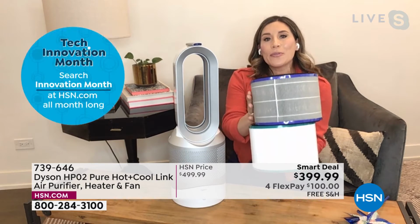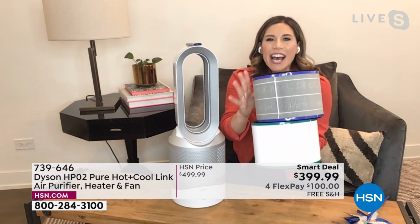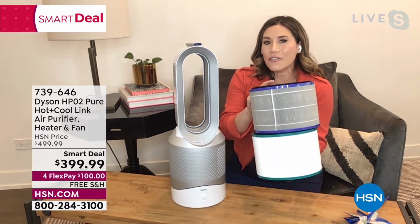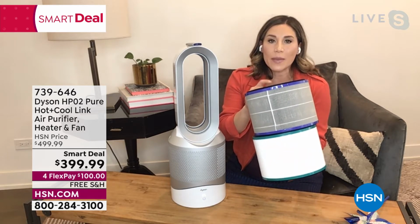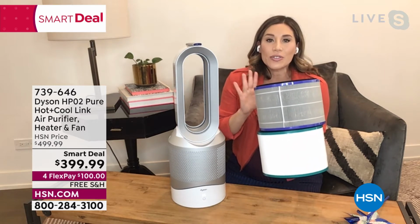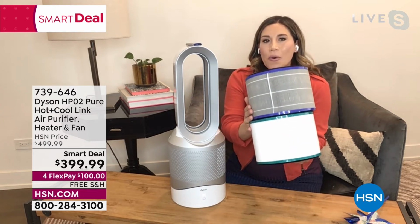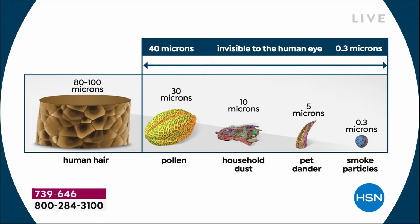You do not want to be breathing in all of this yicky, right? The yuck, the pet dander, the mold spores, bacteria. This is going to capture 99.97% of allergens and pollutants as small as 0.3 microns. That's all the stuff that we can't see, including those odors that we've talked about. For those of you that have pets that love to cook, this is truly going to take that away. You will love your Dyson, right? Only a Dyson works like a Dyson.